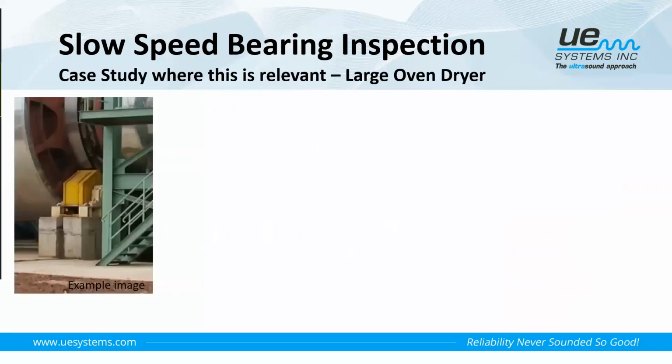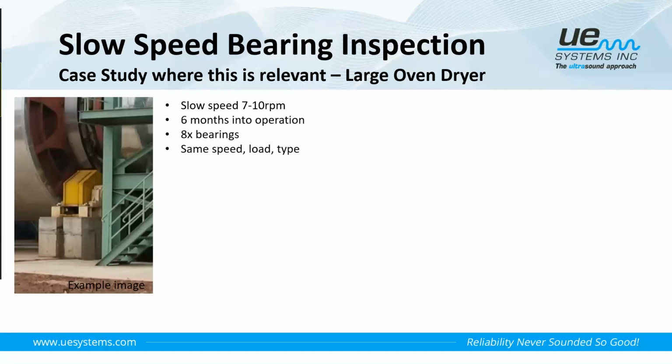So, a quick case study on a slow speed bearing application, looking at a large oven dryer, relatively new, but it was a slow speed application with large dual rolling element bearings. 6 months into operation, there were 8 large bearings to inspect, and they were all on the same speed and load and type. So this was the first time inspecting these bearings, and because they were all like for like, we could utilize one of our methodologies, the comparative method, comparing like for like.